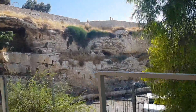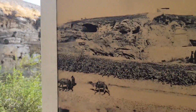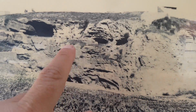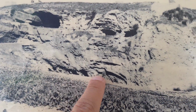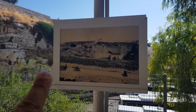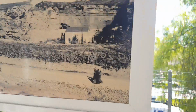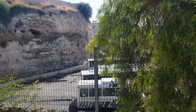And although it's difficult to see here, let me show you a picture from the 19th century. You can see the two eyes, a nose, and a mouth. And you can see that it was on the main road. People actually walked here. You can see some camels. And until today, it's a very important place.